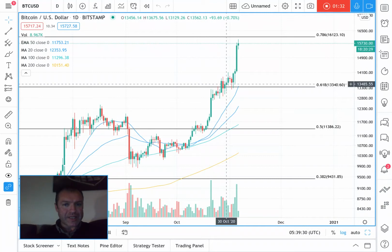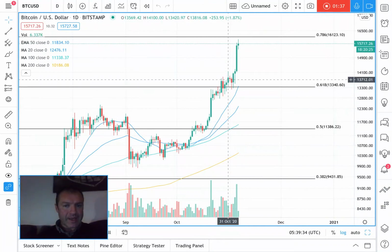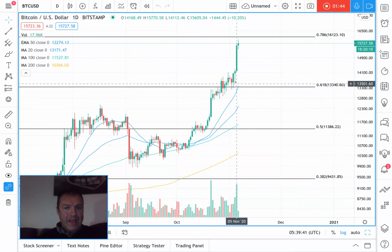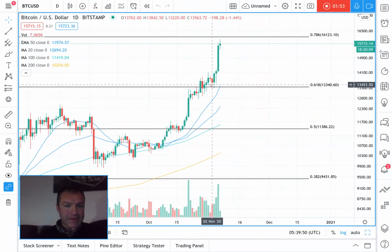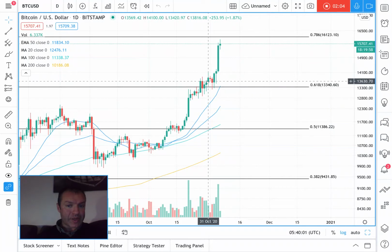Bitcoin closed at 13,562. The following day, another close at 13,816 on the 31st of October. Again, more closes above that level, coming down to test it for support. Another very strong sign there, where Bitcoin came down and tested support on the 2nd of November.